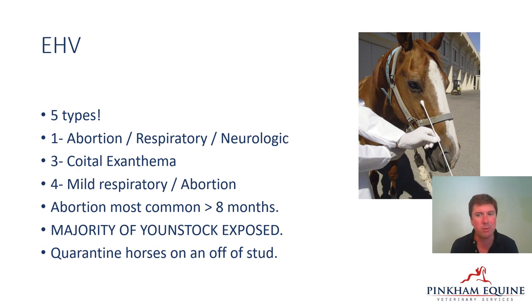There's EHV3, which we'll talk about a bit later on, which causes the spots around the vulva and also on the stallion's penis. And then there's EHV4, which can cause mild respiratory signs and is also a sporadic cause of abortion. The abortion most commonly occurs at greater than 8 months. The horse usually aborts 2 weeks to 2 months after they've been exposed to the virus.